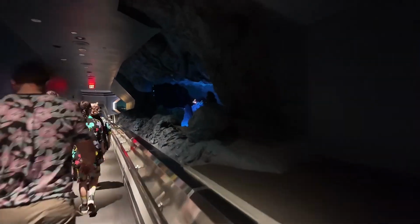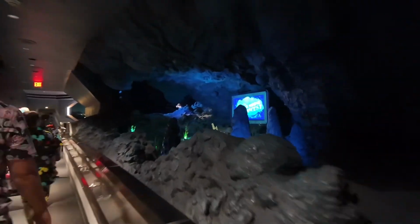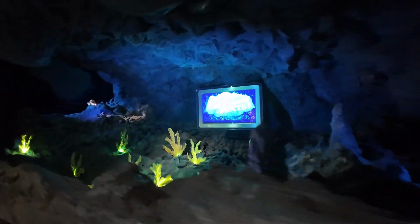Now you have the long walk to get back outside. But now we're gonna head over to Buzz Lightyear. Let's go do a little bit of space blasting.